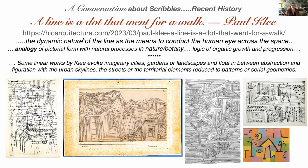The site mentions that Paul Klee knows the dynamic nature of a line as a means to conduct the human eye across the space. They make an analogy of pictorial form with natural processes in nature and botany. It's the logic of organic growth and progression, as we all know that a scribble line goes into its own dynamic world. Some linear works by Klee evoke imaginary cities, gardens, or landscapes and float between abstract configuration with urban skylines, the streets, or territorial elements reduced to patterns or serial geometries. And look at these beautiful line drawings by Klee.